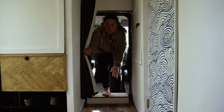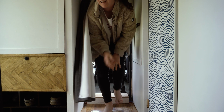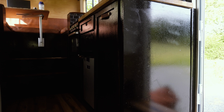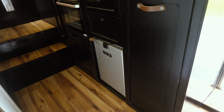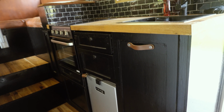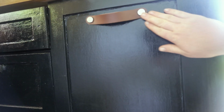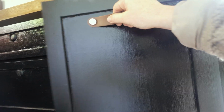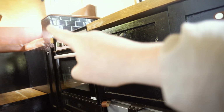And as we come through, you can see our lovely black paint and our white paint. So for our kitchen, we went with the shiny black paint, which matches our tiles. And I put on these leather handles to this cupboard and to our fridge, and they match our sofa area.